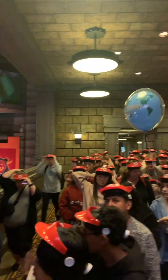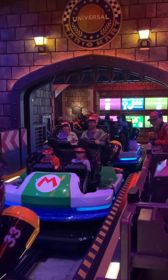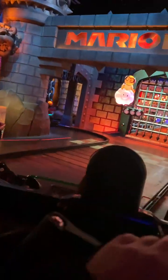After the pre-show, it's time for all riders to take their augmented reality visors and get ready to board their four-person Mario Kart, modelled after the karts from Mario Kart 8. Now, unfortunately, this video just doesn't do it justice for what you actually experience as you travel through the ride system. These AR visors attached to the AR lenses in the vehicles do give you an entirely different experience from what you're seeing on the screen right now.